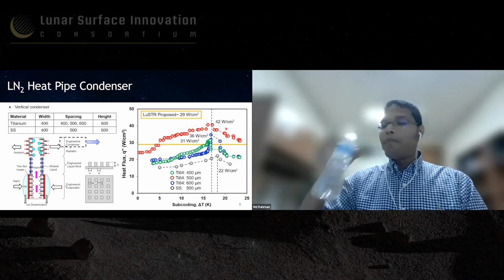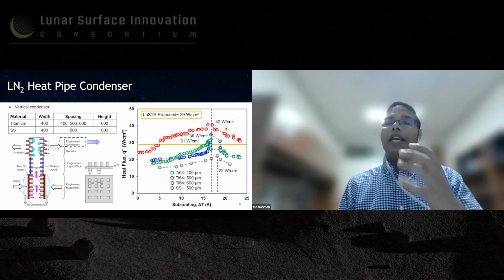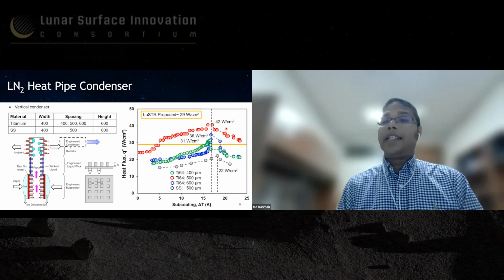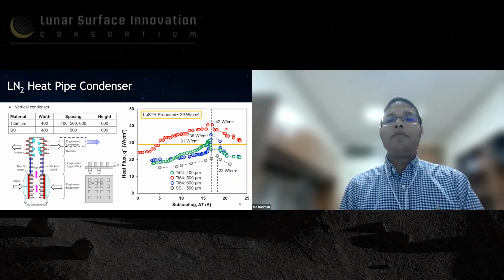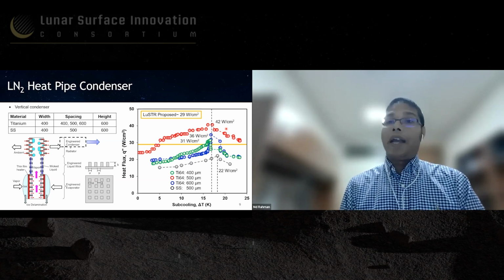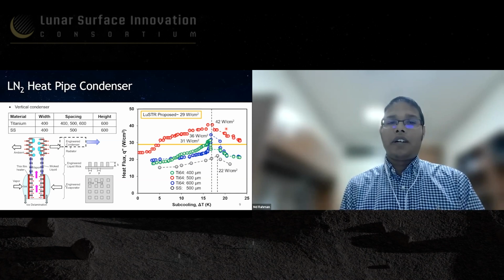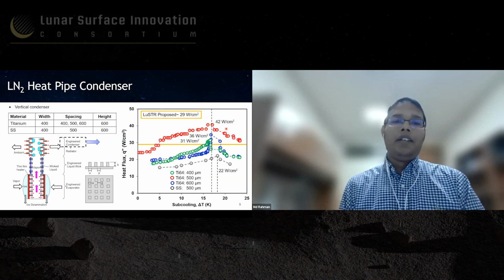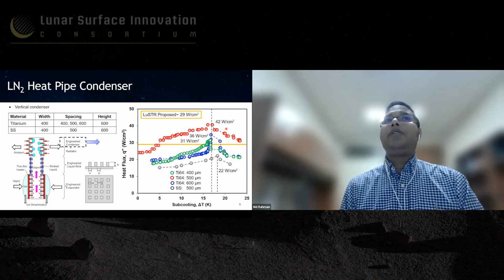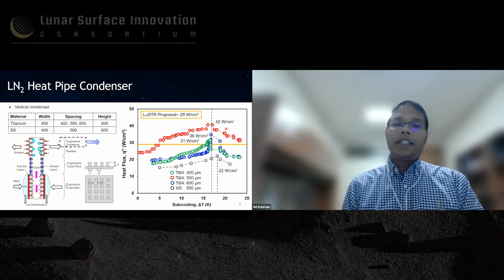So in a similar way, we ran several different condensation experiments. Here we tried to get a lot of literature information for the gaseous nitrogen condensation. However, the film-wise condensation for gaseous nitrogen on these microstructures, at least to our knowledge, is not available that much. So we used our high pressure experimental facilities to run those cryogenic condensations using these novel structures.